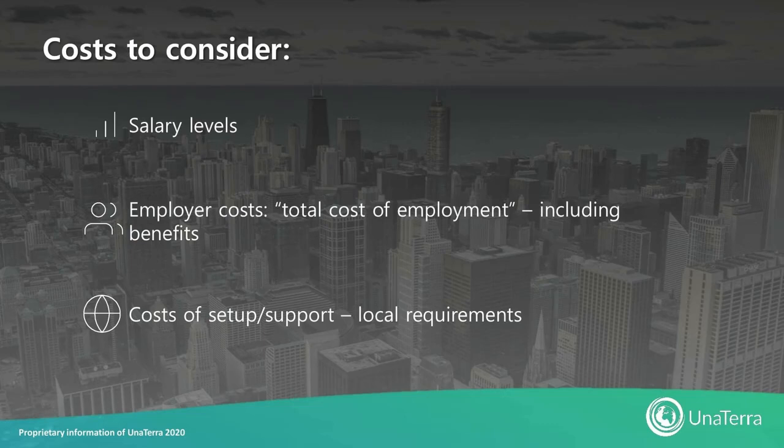There's also the costs of setup and support. So I talked about those different hiring methods. A little later in the presentation, we'll go over what the costs of those look like. Those are going to sit on top of the benefits costs and the salaries, but we'll have more information on those in a little bit. So to talk a little bit about the regional differences, or what that looks like in different regions around the world, I'll go ahead and pass this off to Julian.